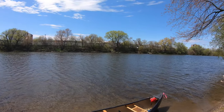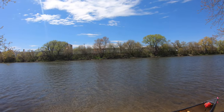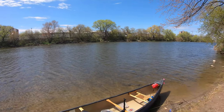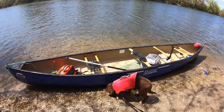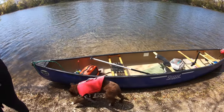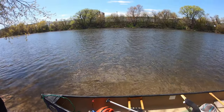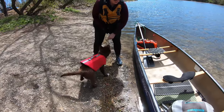All right, just down here at the south end of Cambridge at the boat launch. Got the puppy all geared up to go. This will be her fourth or fifth canoe ride in the canoe.